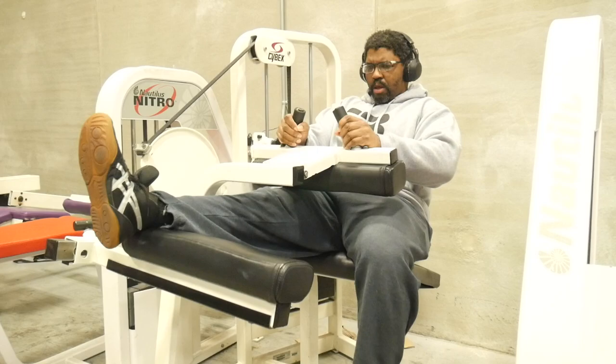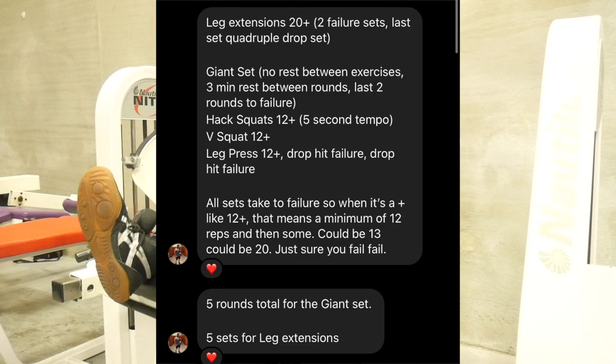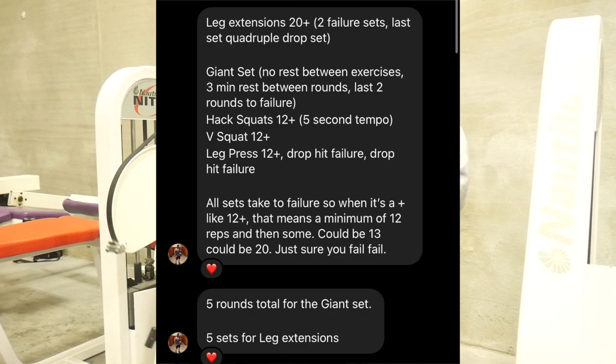All right, with today's workout, which will pop up shortly on your screen, the goal was maximum blood into the muscle, maximum stimulation without a whole bunch of load. Now, I screwed up. I only did 2 working sets of leg extensions. I read that wrong, but if it was 5, I definitely would not have made it through 3 rounds of the giant set. So Ed constructed this.